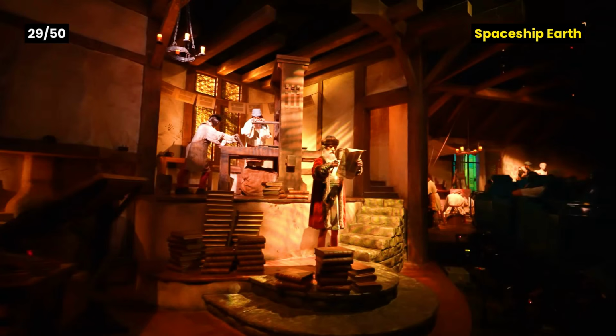Spaceship Earth in Epcot, a slow, iconic ride through the history of human communication inside the park's signature sphere.